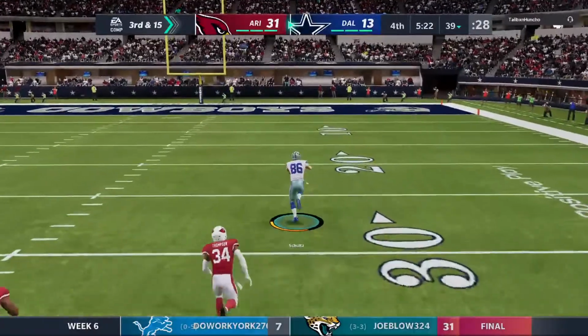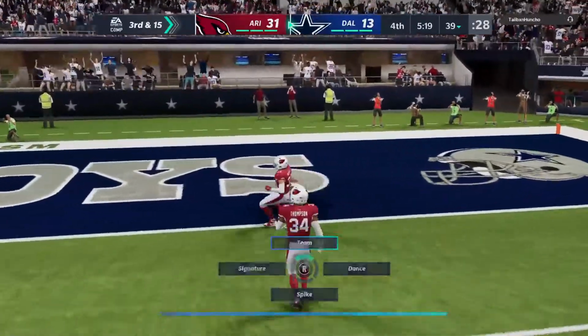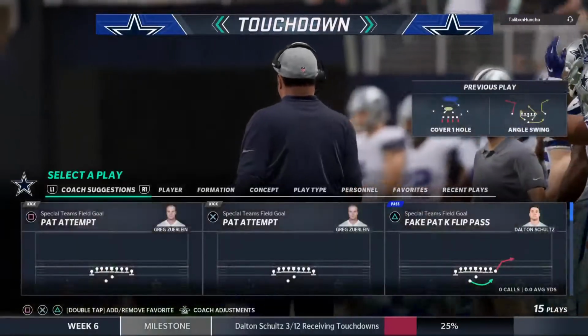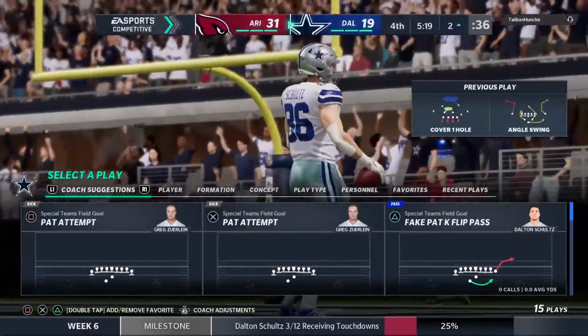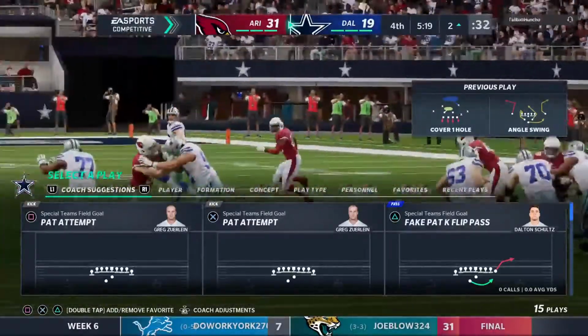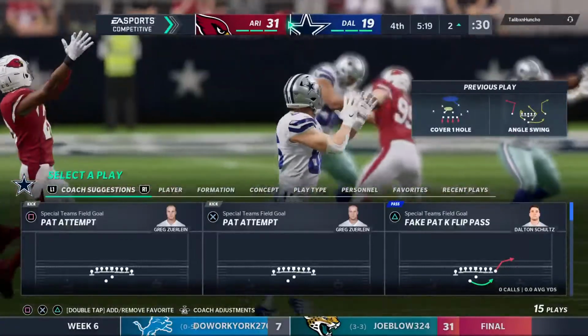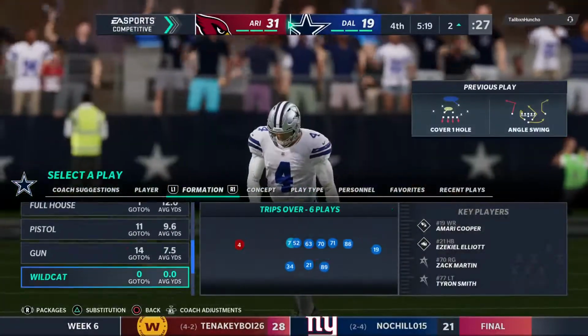Over the middle, complete. It's Schultz. Past the 20. Touchdown, Cowboys. Dalton Schultz, his 3rd touchdown now on the year. And the Cowboys get a bit closer. When they drew that up, I don't think they envisioned it ending in a house call, but he got it and took it all the way home.